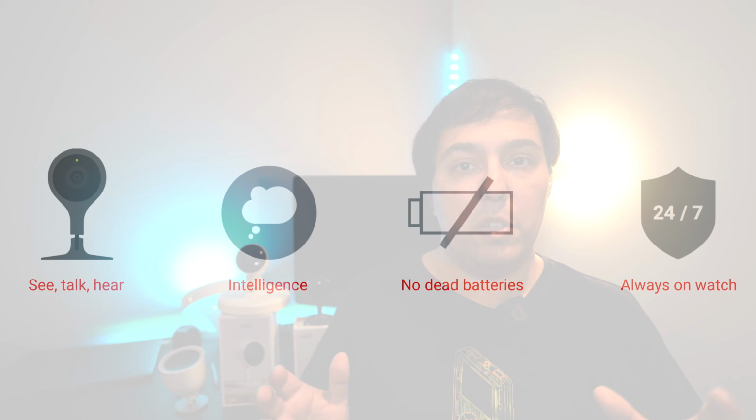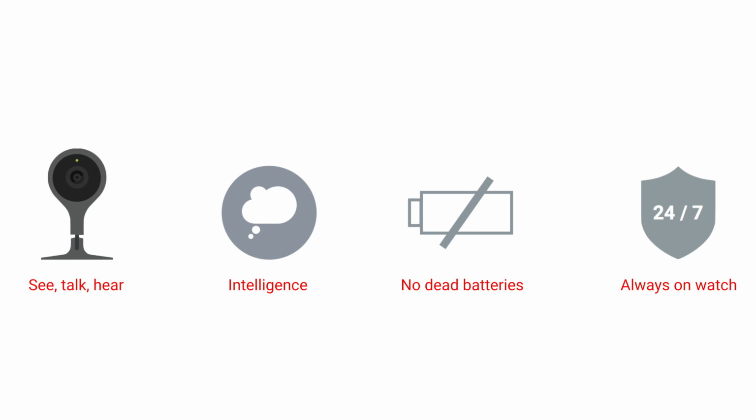The cameras are always recording. The video footage is encrypted, so it's safe and secure, nobody can access it. And they're able to give you alerts when something happens. The always recording part is really, really important here because lots of other cameras, they're not always recording. They have inherent weaknesses and inherent problems.